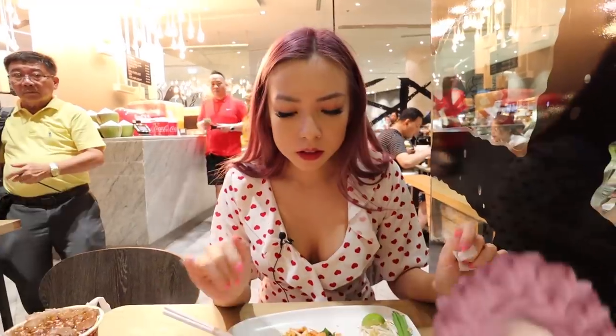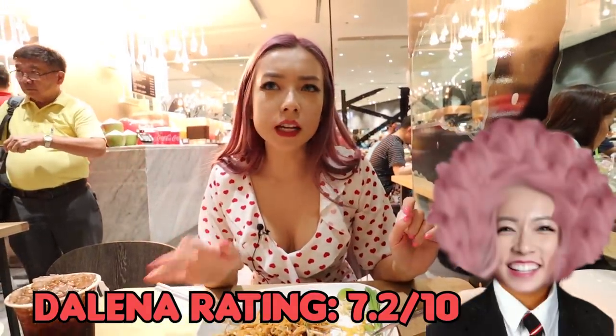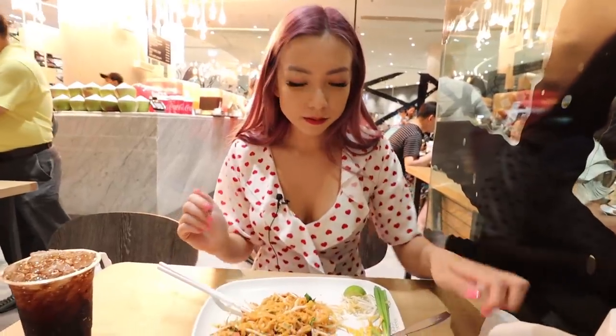How's that? It's delicious. I don't know if this is what authentic pad thai tastes like, but it's very tomatoey, very sweet and very tomatoey. I do prefer the pad thai that we got at the floating market though, but this is still good. All right, there you go guys, let's eat, yay!